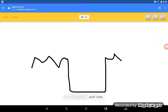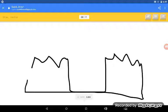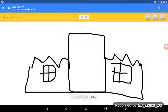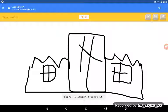I see squiggle, or golf club, or sweater, or camel. I see saw, or train, or fence, or ocean, or crown. I see pickup truck, or the Great Wall of China, or bush. I see piano, or bed, or hospital, or couch.